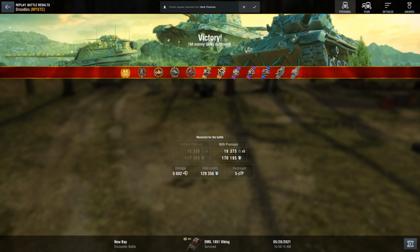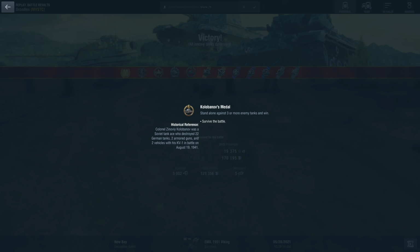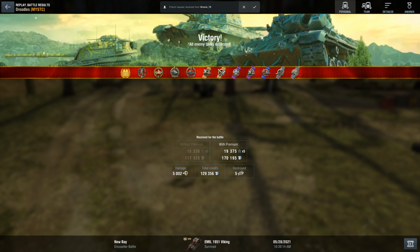We pulled out a mastery, and as well a Kolobanov's for winning the battle. That is how the Emil 1951 rolls, and it's a pretty sweet vehicle. I like the mobility. The mobility gives you a lot of advantages over the Emil 1. The penetration gives you a lot of advantages, and I can definitely tell you that the pen did help me in certain aspects there against vehicles like the E75TS and other stuff like that.